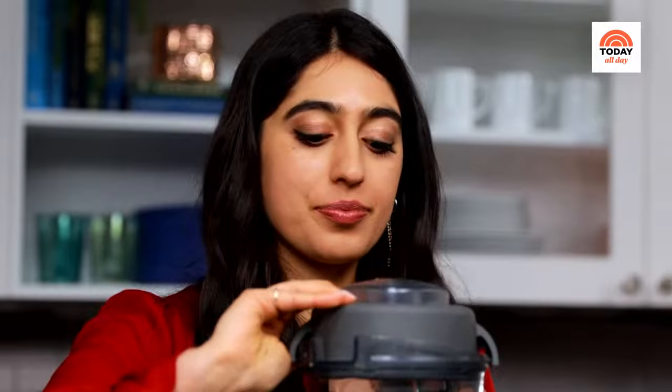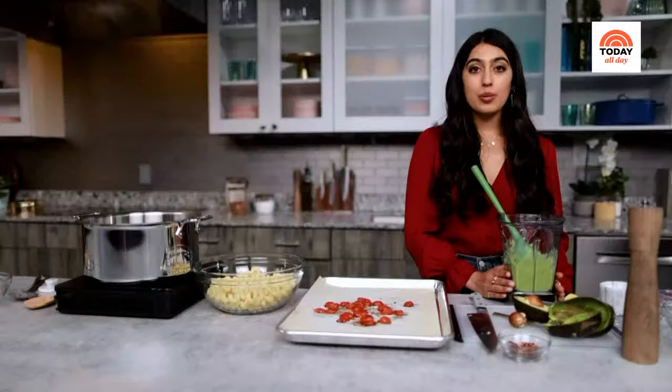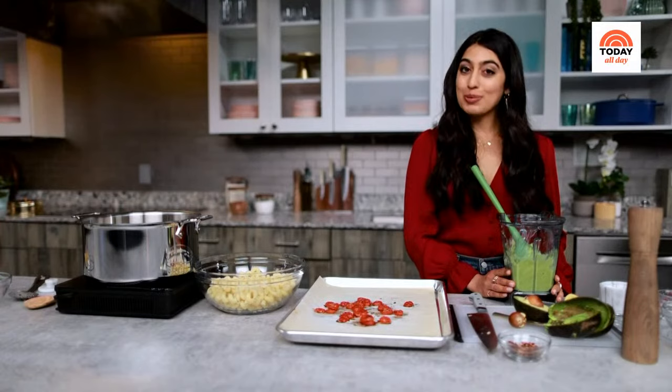Perfect. It is so luxe, you will not even believe it. Look at that. So creamy. Before I add this creamy sauce to my pasta, I'm gonna grab one more thing. Just grab some arugula from the fridge. I love adding this to this pasta because it gives this really nice peppery bite to it.